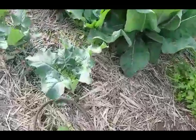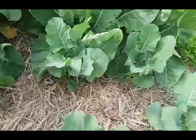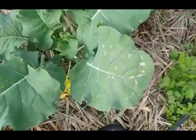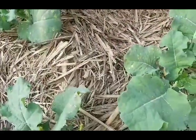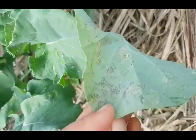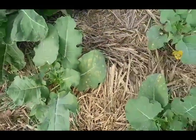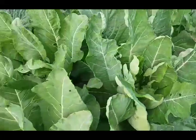Over here we have broccoli. I finally found broccoli to plant. So that's doing okay, but there are signs of disease here, moldy kind of something. I really need to look up and see what it is and see if there's something that I can do to fight it. When you turn it over, you can see like spores underneath, so that's something that needs some urgent attention. Cauliflower are doing amazing.